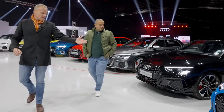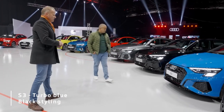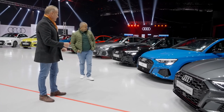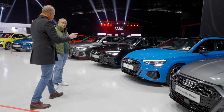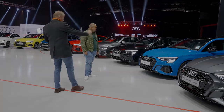A very popular color is turbo blue. This is a whole different blue. You can get different blues. Yes, there's an atoll blue, there's a turbo blue as well. And again, black styling package, matrix LED lights, you can immediately spot that. And because it's an S3, it'll always have the little intakes in the front there. And remember, the S3 and the S line has the same intakes by the front of the bonnet there.